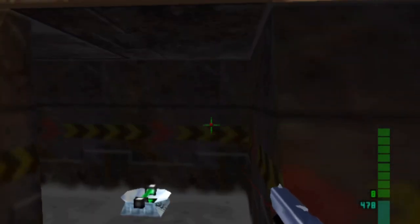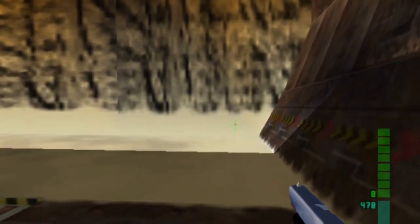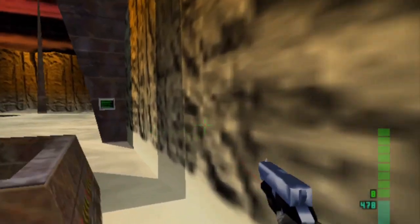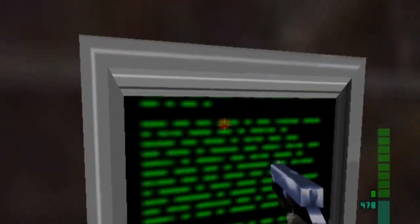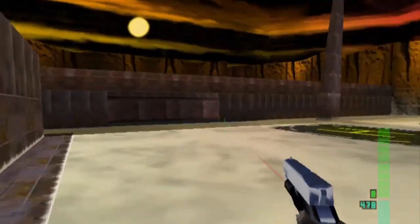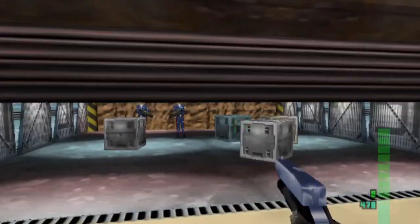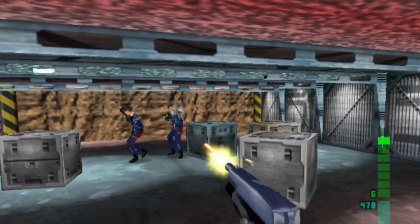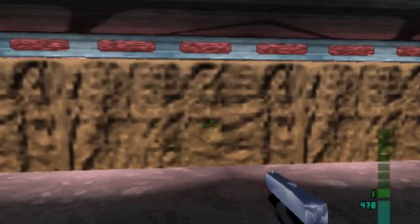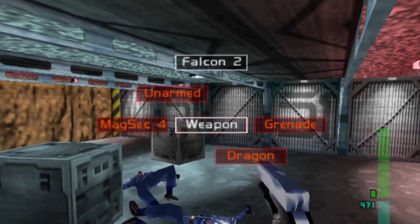Alrighty. You could go out there. I just don't recommend it. Because if you go out there, you better know what you're doing. Because there's like landmines out there, so we don't push it. Let's go ahead and... There we go. Got our key card. Think it'll be... Yep, that one. Alrighty.